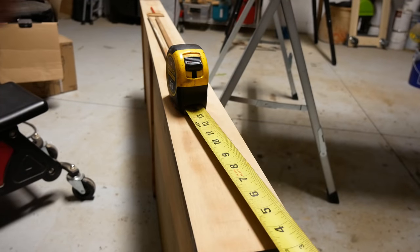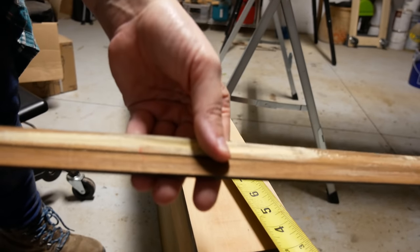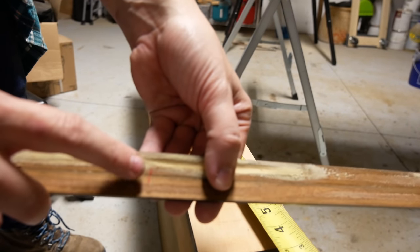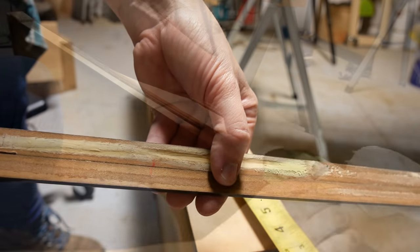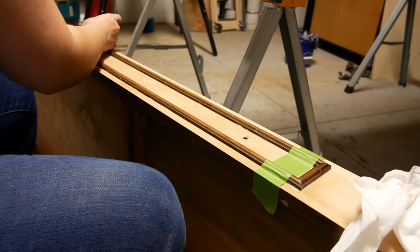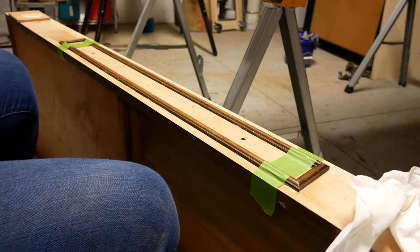I wanted to reattach some of the trim that was removed from the top drawer to give it some of its original character back. Unfortunately, some of the other trim pieces were too damaged to reuse, and so I ended up marking the center of the trim and the center of the drawer, and I glued and taped the trim pieces back on using that center point.